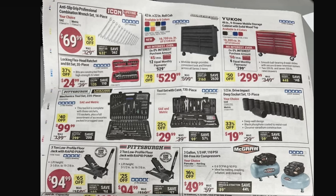All right, next up we got the Pittsburgh jacks. Now, okay, they're not the Daytona, they're not all the flashy colors. You get one color and you've got to be happy with it. We got the 3-ton low profile rapid pump jack there for $95, or you can get the 2-ton, same price, $95 on that one. So depending on which one you want. Now you're like, well, why would I get the 2-ton? Why not get the 3-ton? Well, the lift height, believe it or not, on the 2-ton is slightly higher. It goes down significantly lower, and it's a good bit lighter. So just some things to keep in mind.